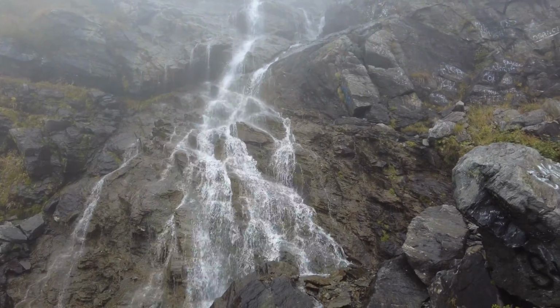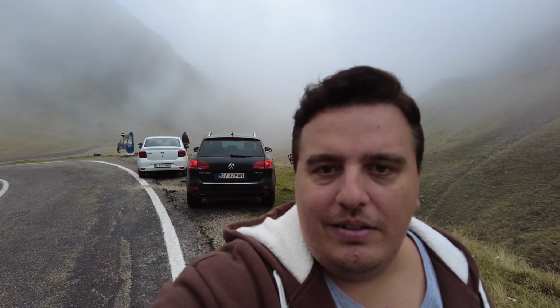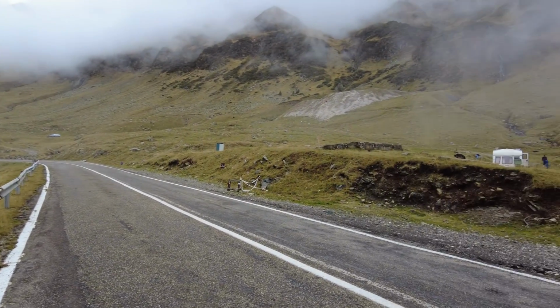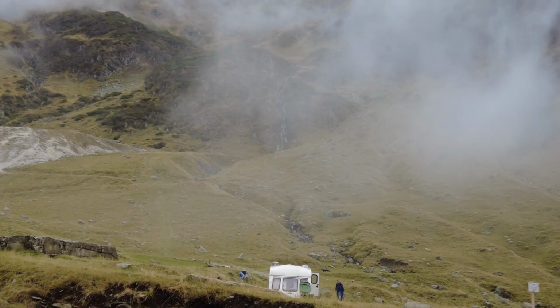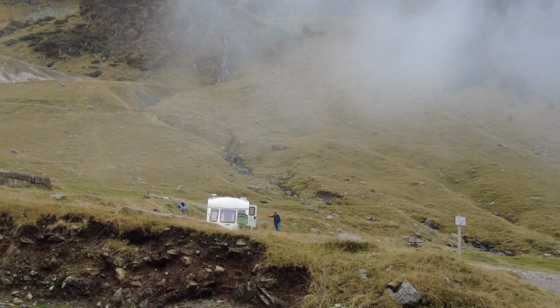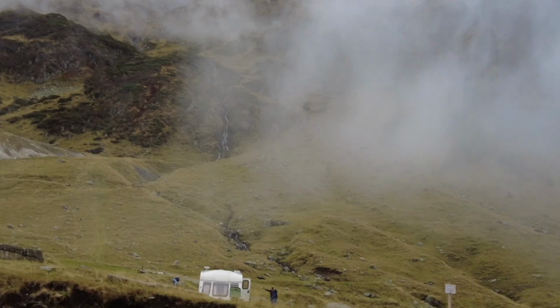And see what we can find in the beautiful Făgăraș Mountains. I just stopped a bit so you can see what I'm seeing in the back. In a bit I will show you. For a moment the fog seems to disappear a bit. This is what we can see. Back there we have another waterfall. It's a bit covered by the fog right now. I'm curious if you can see it. We'll see when I get home anyway.